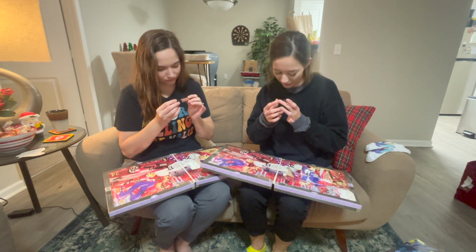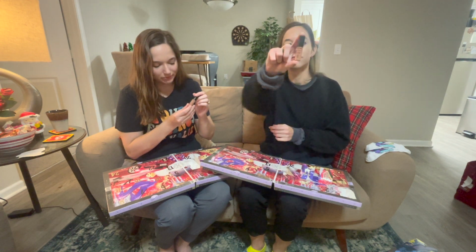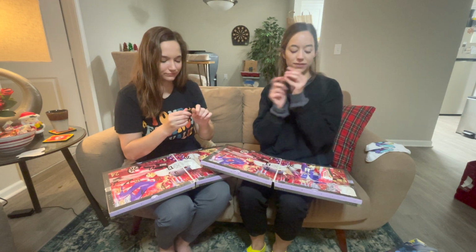It looks like it's a lipstick in kind of a nude shade. Yep, it's a matte lip cream in the color London. Cute. I actually feel like I'm really gonna get a lot of use out of this one.